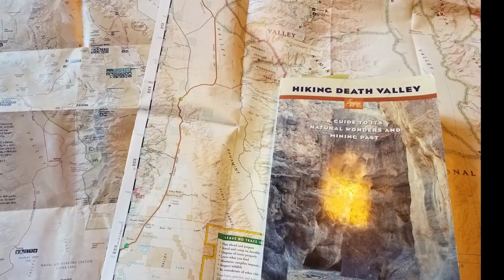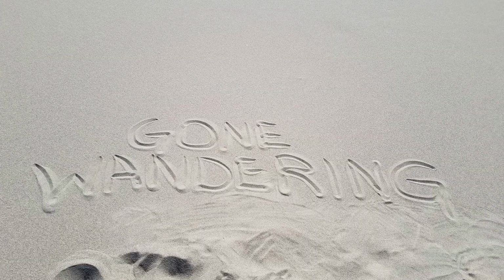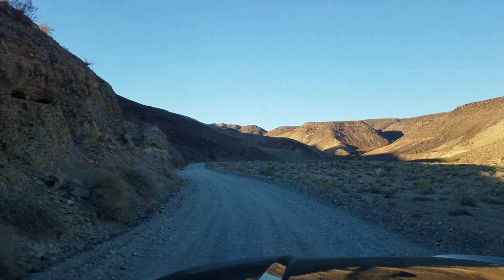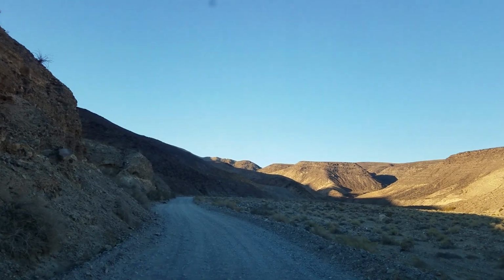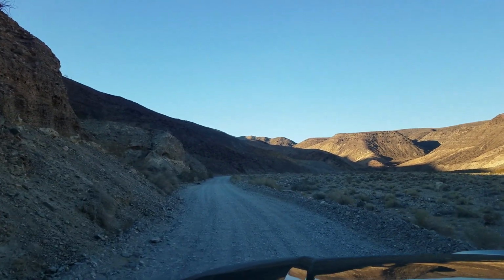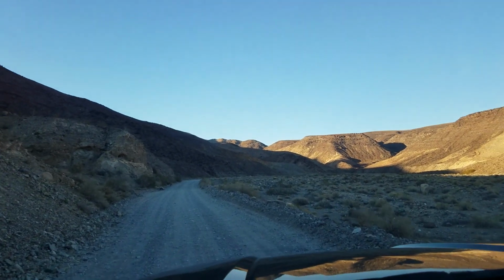Today we're on another long dirt road in search of a town called Skidoo and then a second one called Harrisburg. Unlike other Death Valley boom towns, Skidoo flourished for nearly 10 years. At its height in 1907, it boasted 700 residents, a newspaper, a bank, school, and telephone service. You wouldn't know that today, would you?